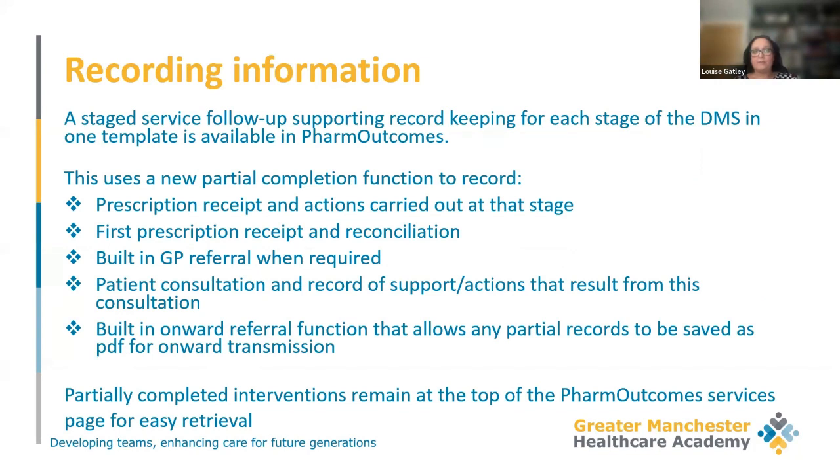So looking at recording of information, the survey should be recorded on Pharm Outcomes. Ideally, recording that at the time of each provision of each stage. There's a partial save function that's been built in, so that makes it quite easy for you. And those partially saved referrals will stay at the top of your services screen within Pharm Outcomes, so they can easily be retrieved for the subsequent stage 2 and stage 3.